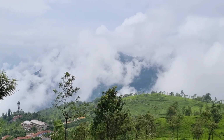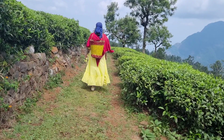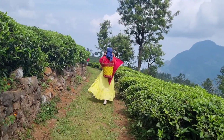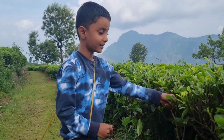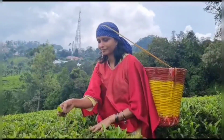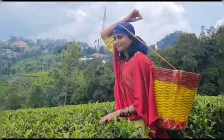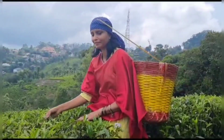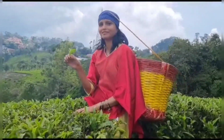There are a lot of places where you can take pictures here. Many tea estates and tea gardens are here. So you will find many photographers around here. They will give some costume and you need to pay 150 rupees per photo. Really nice experience you can enjoy in the tea garden.